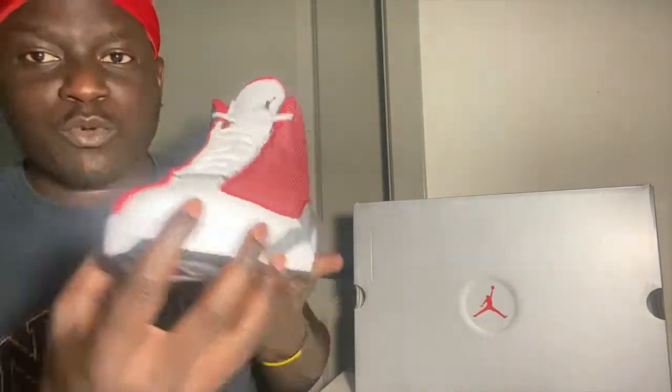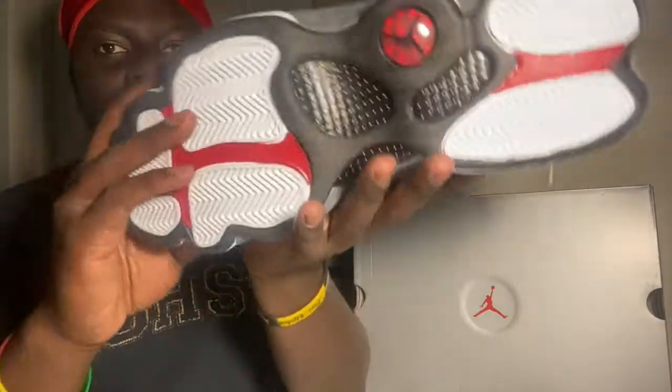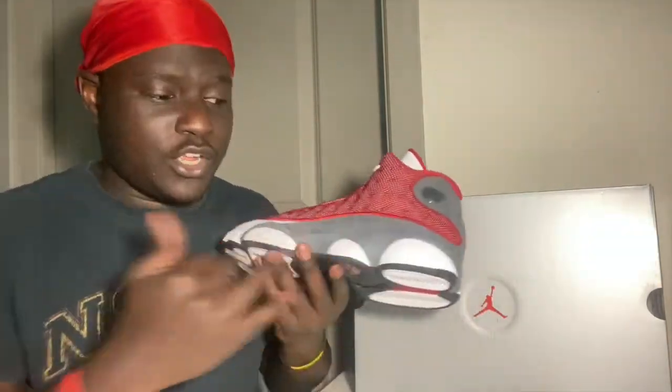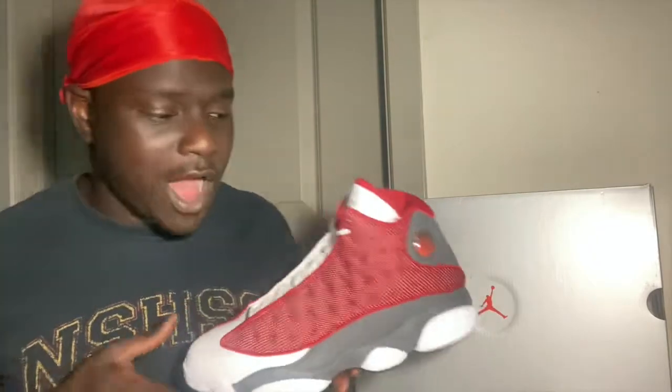toe box area is white. The pods right here are white. The bottom mostly is all white. So this shoe's definitely gonna get dirty if you're not taking care of it. So make sure you're taking care of your shoe, because you don't want to have no dirty or yellowed or brown outsoles. It's gonna take away from the cleanliness and the smoothness of the shoe.